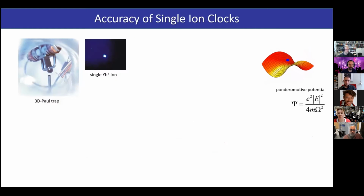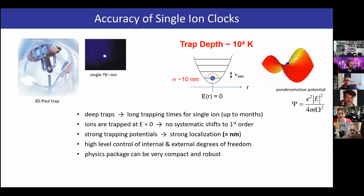And I will tell you in the following a little bit about the ion clocks, since this is what we're working on. As I think all of you know how an ion trap works, I will not go into much detail. I just would like to highlight why ions are at the moment still holding the world record in accuracy.